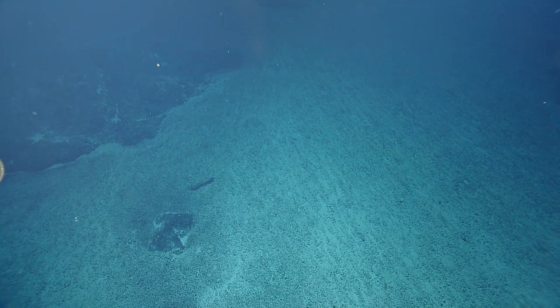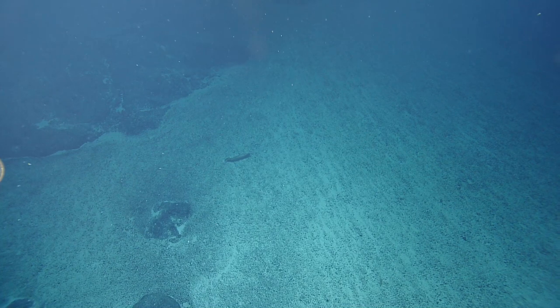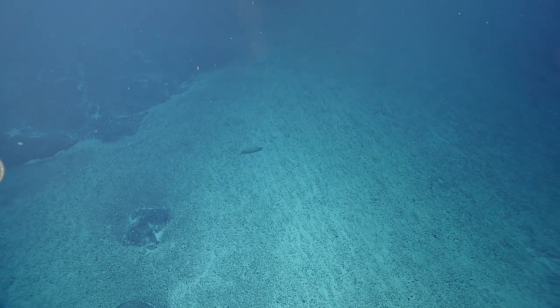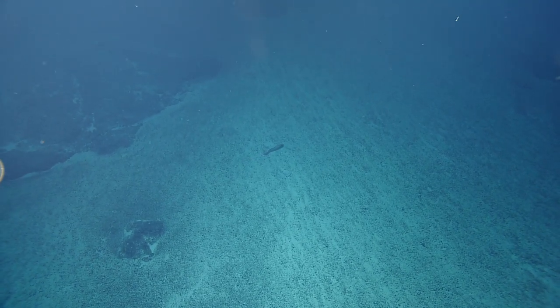Yeah. Fish. So we can't move. We can't go in the direction of 2, so I propose we skip 2 altogether and just head right down the ridge to 3. Yeah, that's what I was saying. So go to the slope base. We're not going to 2 at all.